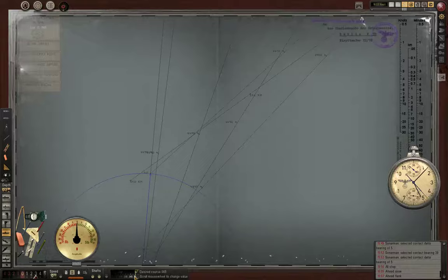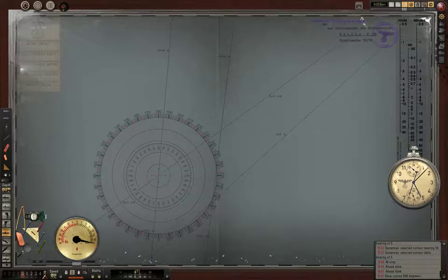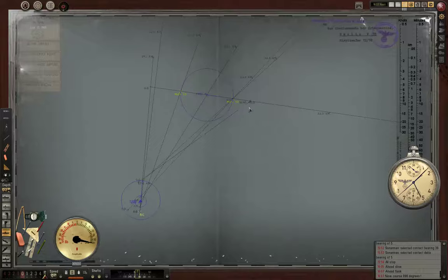98 degrees. New course, 98 degrees. We know this was our position. What I will do now is... Oh yeah, we already have that line from our target to our position.